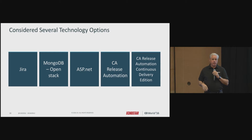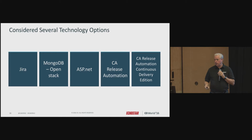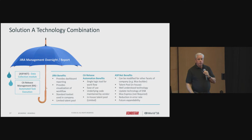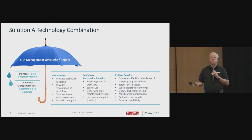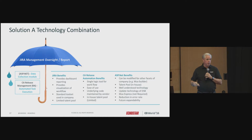We looked at open database sources, ASP.NET, and again, working with the CA Technologies technicians and sales reps, we came out looking at CA Release Automation and the CDE model. This slide shows a little bit of our due diligence. We looked at JIRA and asked, could we use JIRA along with RA and use JIRA in place of CDE? JIRA is a project management software tool used for Agile. We thought we could do that.